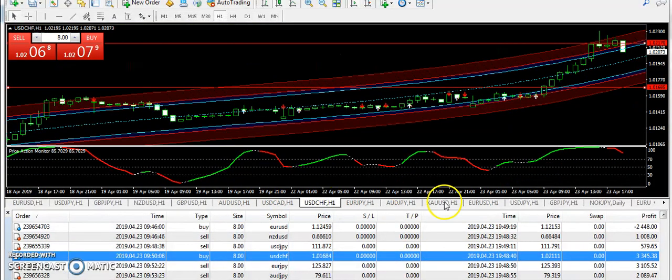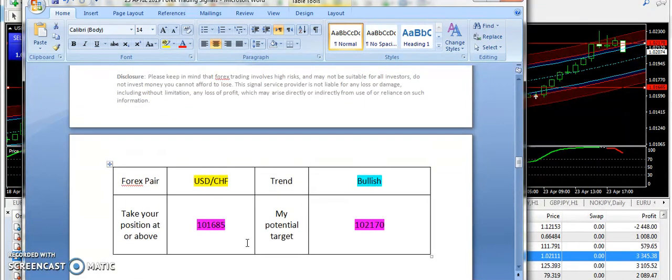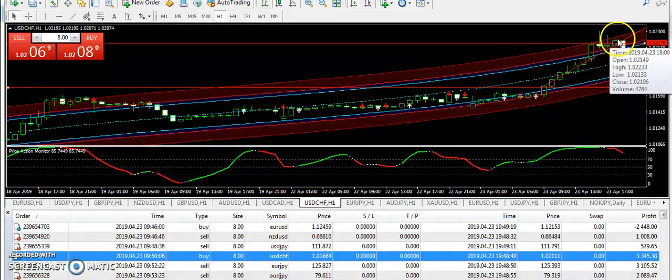Now let's talk about USDCHF. You know that it was getting strong for many days. I had supplied the bullish signal from 101685 and 102170 was the target price. Right now you can see on USDCHF the market hit the target price with no problems. Right from the entry, the candle closed above the entry, and after that we have seen a very strong bullish trend, and finally we have ended up with profits.